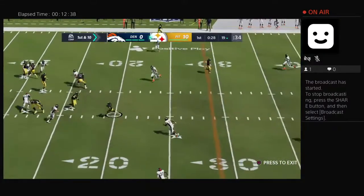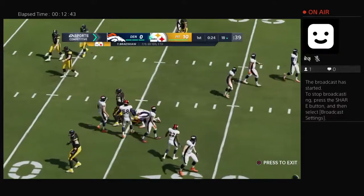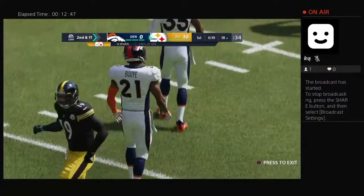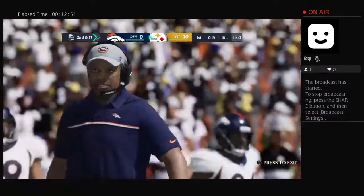They'll try and start this drive in the air. And a quick throw here, that's complete. And he's going to lose yardage here. Back to his own 18. He was unable to shake free there, and they'll cover him for a loss of a yard. And that was a heck of a play there on the outside.